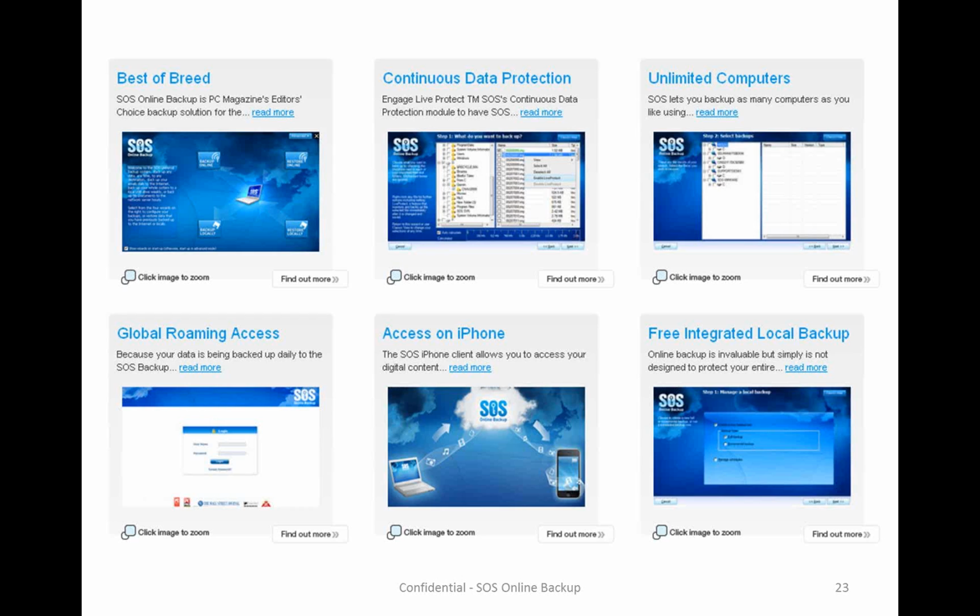Unlimited computers. This is again a big differentiator. We don't charge per seat, and of course you're in charge, but we would recommend that you don't charge per seat either. What Mozy does is charge $3.95 per month for every workstation you connect to the network, and I think it's $6.95 per server, but I'd have to check on that. They've recently changed their prices, so that may be incorrect.